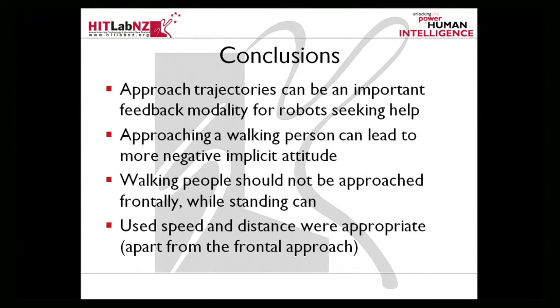And the final conclusion is that the speed and distance were appropriate for the Euro robot, at least. It's hard to generalize the results for other robots. Apart from the frontal approach, where in the dynamic condition, so when a person is walking, the robot probably should stop in a social space, so further than 1.2 meters away from the robot.